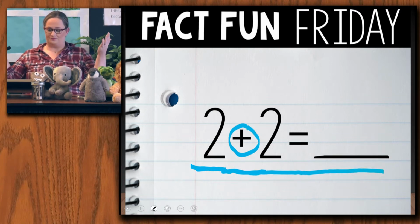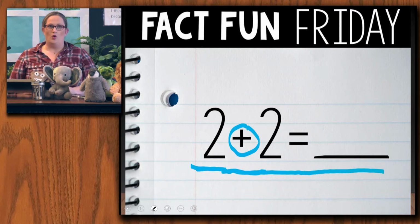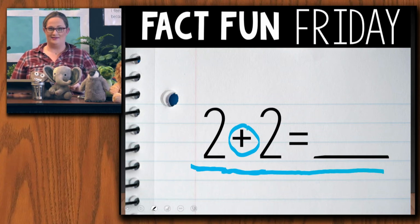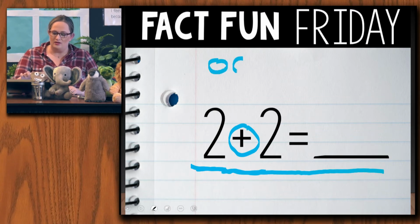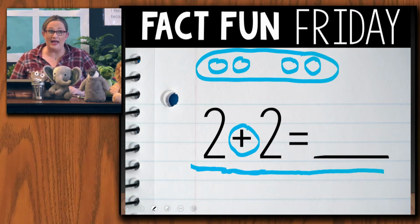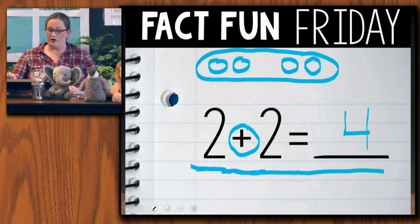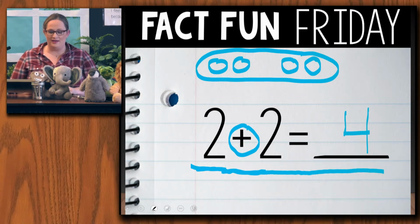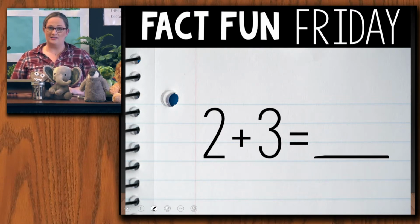We don't know. So we have to figure out what 2 put together with 2 is the same as. Do you want to try it? If I have 2 and I have 2 and I put them together, how many do I have? 4. 2 and 2 is the same as 4. Kiss your brains. Let's read this one.